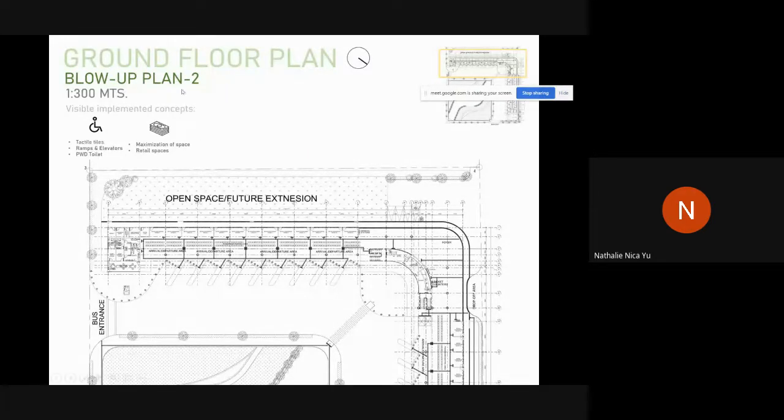So here, sir, similarly to the second blow-up, you can see that inclusivity and economy were also integrated. In this view, we can see the staff area, which was put on the ground floor for more convenience right there. Next we have the administrative spaces, which are put in the middle for passengers to easily see and access upon entry and exit.